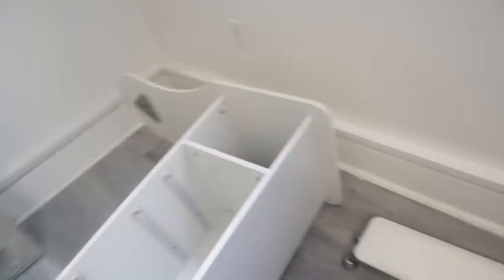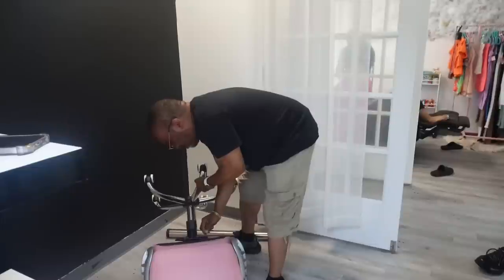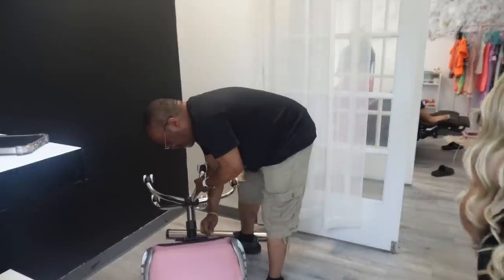Everything in here. The table's smaller than I thought. That's everything? Yeah. I thought it was going to be too big, like too long. But I do have a lot of outlets. I have four outlets right here. Y'all, I'm sorry. Our friend. Yeah, yeah.